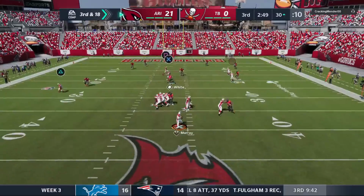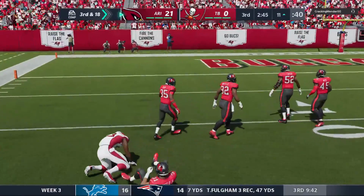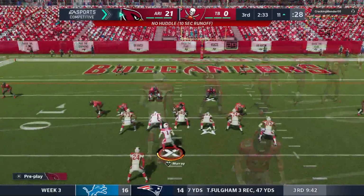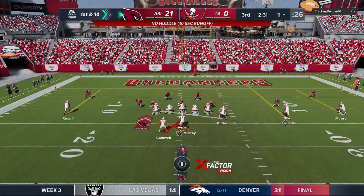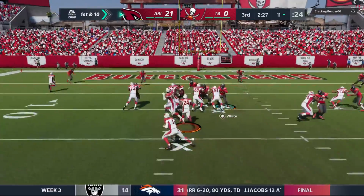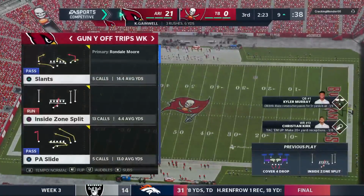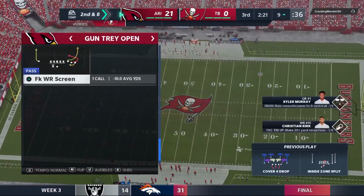From the gun, Murray. Open man completes it to Butler, and he is going to have a Cardinals first down as they're able to get the third down conversion. The defense shaking their heads, not aggressive enough, and they allow him to convert a 3rd and 18. And he'll fight his way down inside the 10 to the 9-yard line.